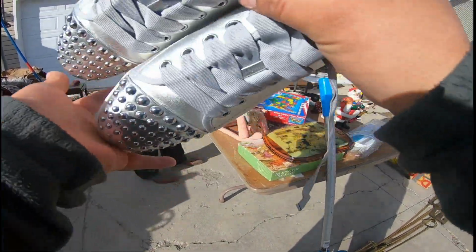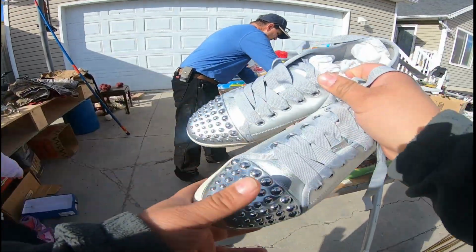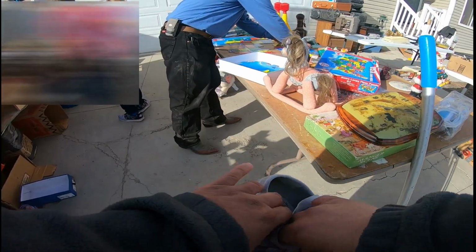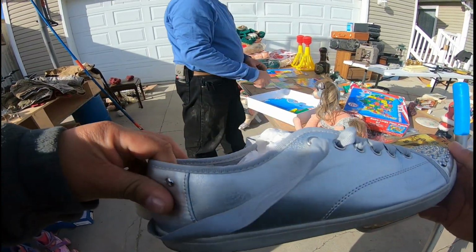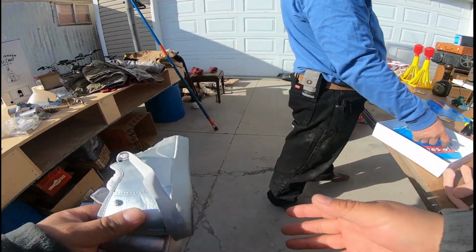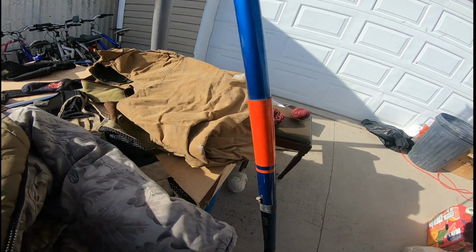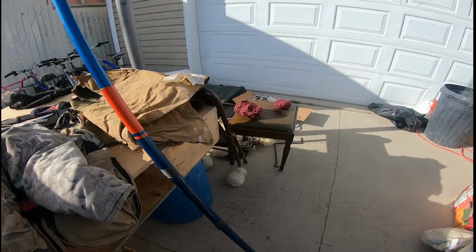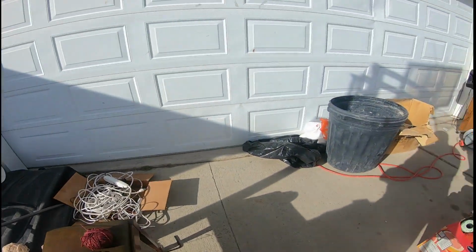How much are the shoes? $5. These are Simply Vera shoes. Probably I can get about $30 for them. They're in good shape. I want to get these. I see some jackets, but they're beat up, so I'm going to pass on those. A bunch of yarn.